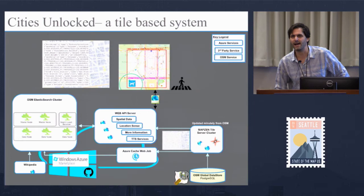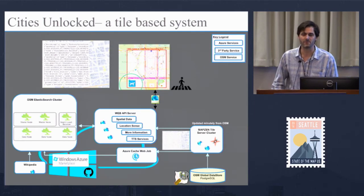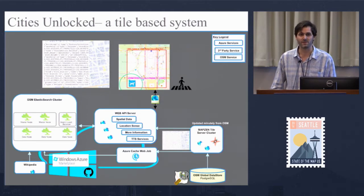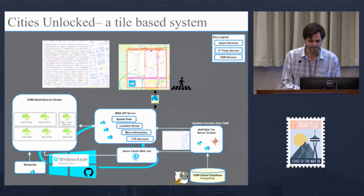The idea is that we want to take this whole platform and open source it and make it available on GitHub and offer it as a platform as a service, so anyone can take it and get started with querying OpenStreetMap data in an efficient way.